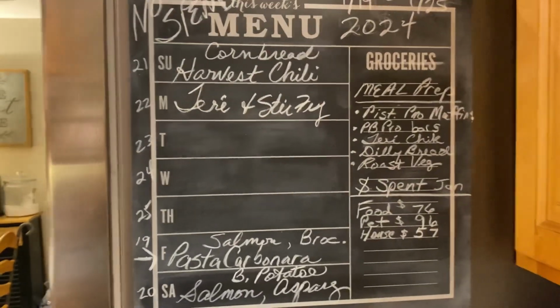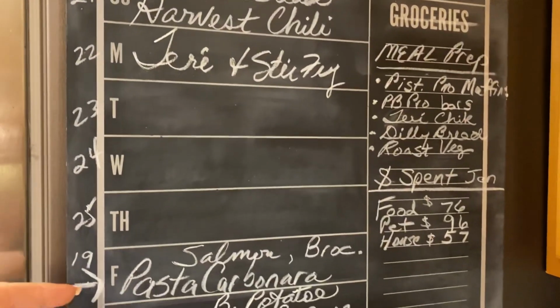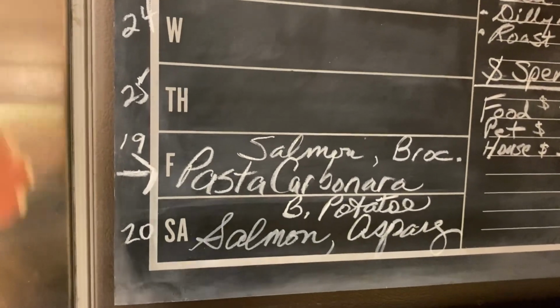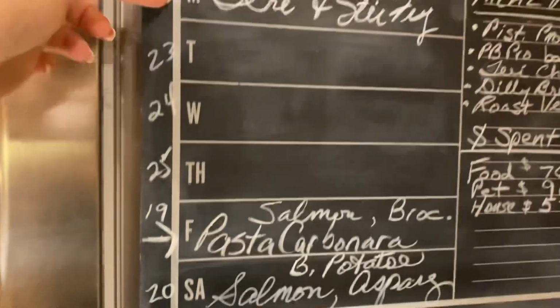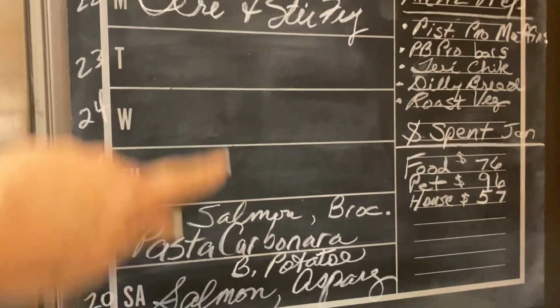Here's my little menu board for the upcoming week. I work from home on Fridays, so I always kind of start doing my meal planning on Fridays, because then I have the time to cook for Friday, Saturday, Sunday, and then eat on whatever I've made through the rest of the work week. That's why I don't have anything here, because these will all flow.